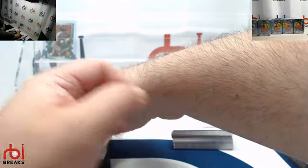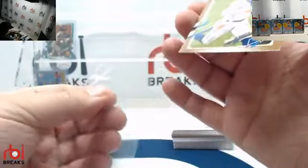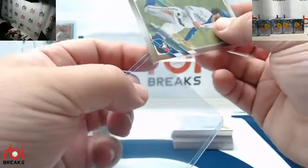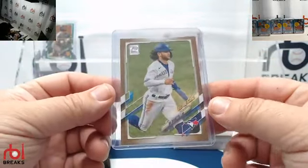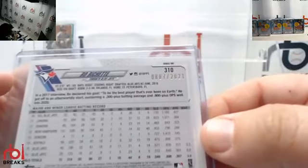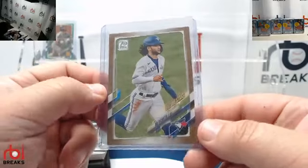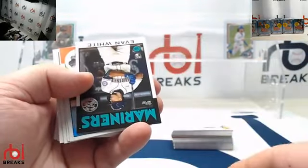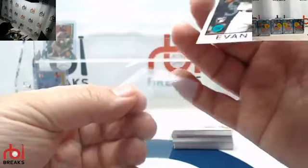You got a gold for the Blue Jays, Bo Bichette, Future Stars, numbered out of 2021. That is number 887 out of 2021. Nice gold Bichette. Rainbow foil, DJ LeMahieu. Nice 86 Evan White rookie.